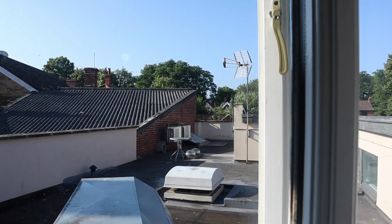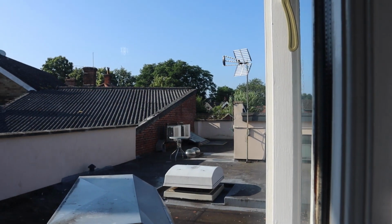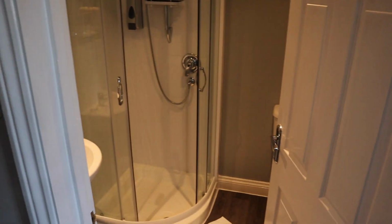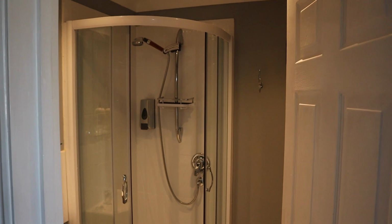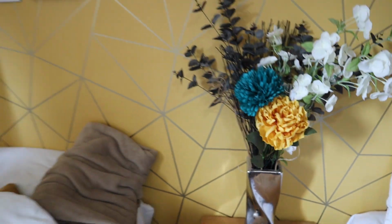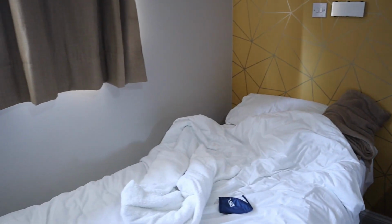The views aren't very good because this is the extractor fan I think for the kitchen of the pub slash hotel where we're staying. And so yeah, this is the room. I'm staying with a lovely friend, if you can see. Nice rooms here. So if you are coming to Snetterton, Nag's Head is called Nag, I think Nag means a horse. It's absolutely good.